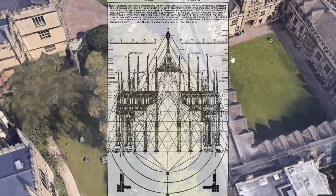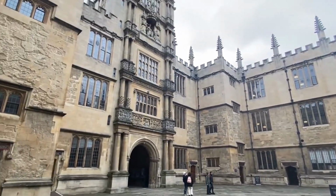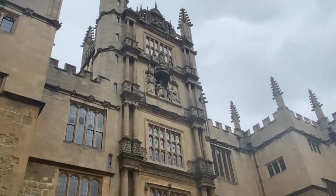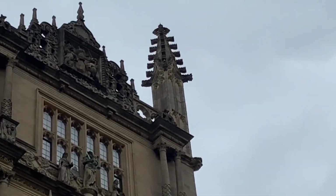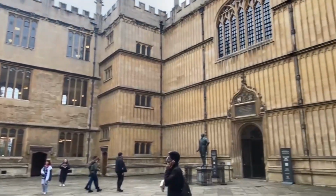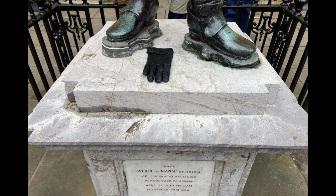We proceeded into a courtyard within the university with some beautiful architecture, beautiful design, great craftsmanship, something hardly recognised in today's world. And then I spotted a right-handed glove, left, ignored by everybody else, but it's something that I've seen associated with Freemasonry or other secret cults.